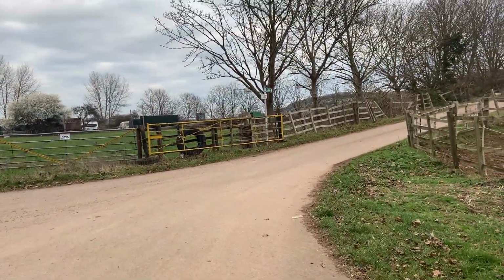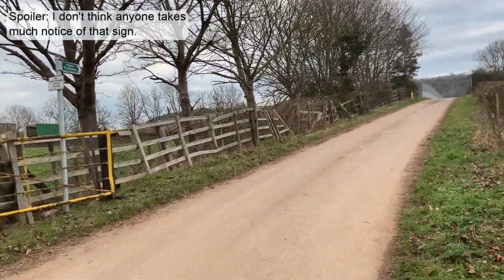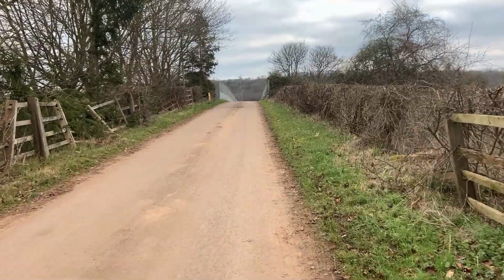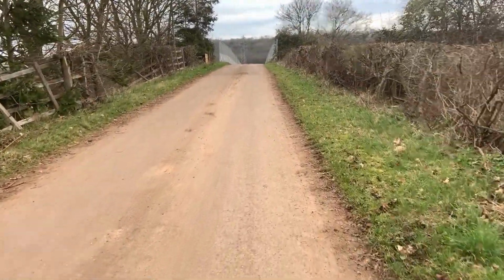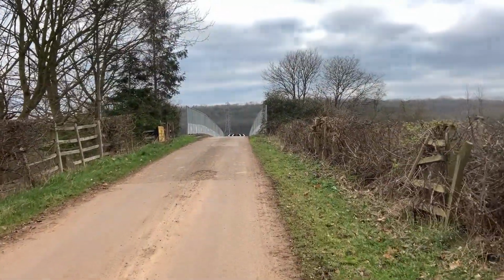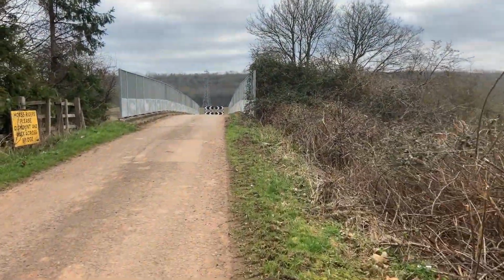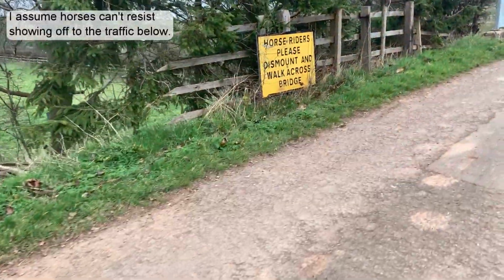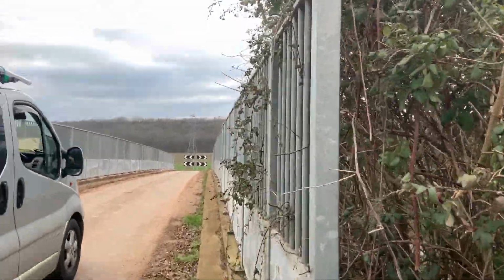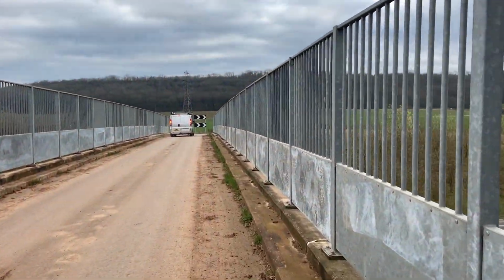Aha! No unauthorised motor vehicles, that's good. Public bridleway, that's what I'm looking for. Ooh, I say. No unauthorised motor vehicles, there's one coming past. Yeah, there's many people here.